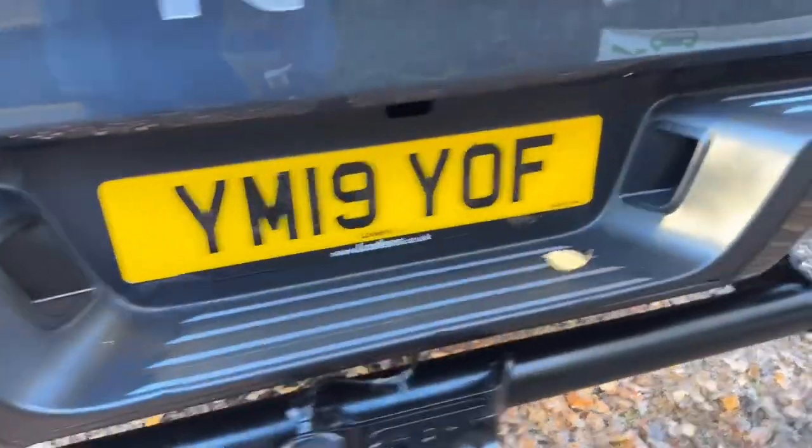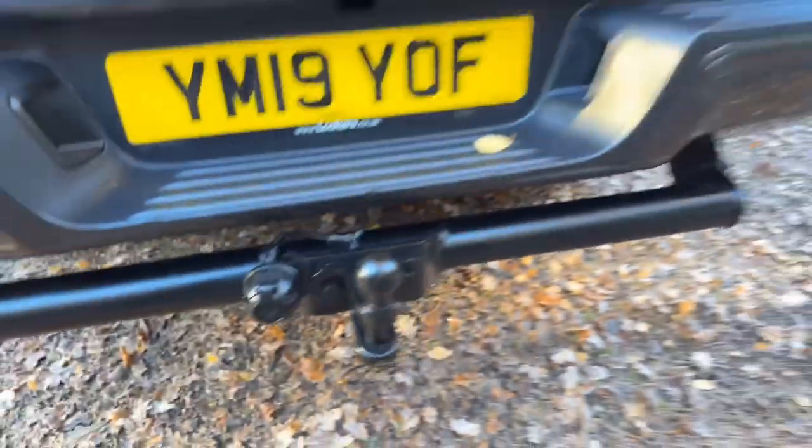Rear bumper, there's a bit of a stone chip there. Parking sensors and camera on these. And the rear bumper, as you can see, is in nice clean condition. It's got a tow bar with the earlier style electrics.